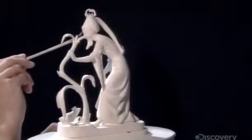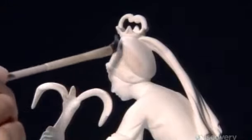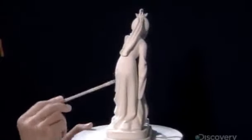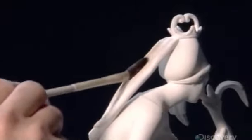It's critical to keep the figurine hydrated, because if it dries out even slightly, it'll crack during firing. The figurine goes through two main firings. The first time at 940 degrees Celsius, hot enough to harden the porcelain but keep the surface porous so the glaze will adhere.